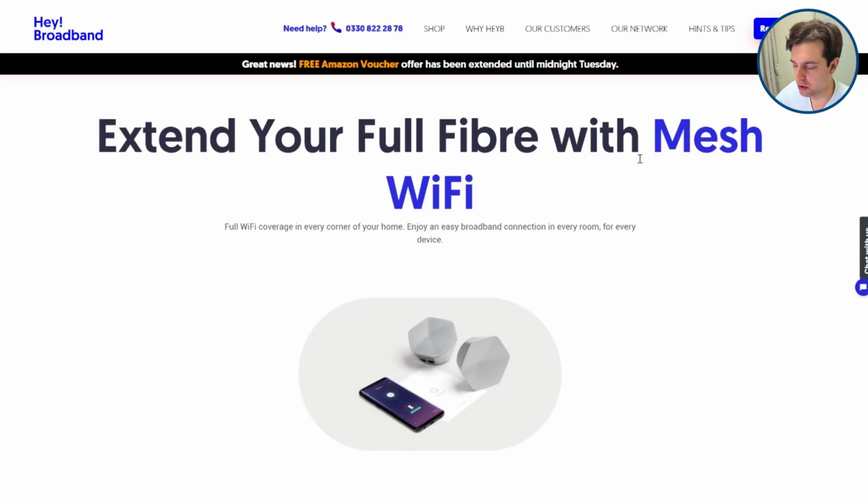So overall, we think Hey Broadband's routers are good, but they're not the best on the market, because they only come with gigabit LAN and Wi-Fi 6. The mesh Wi-Fi add-on is pretty good though, because this tech is not cheap to buy if you just wanted to get it on your own.